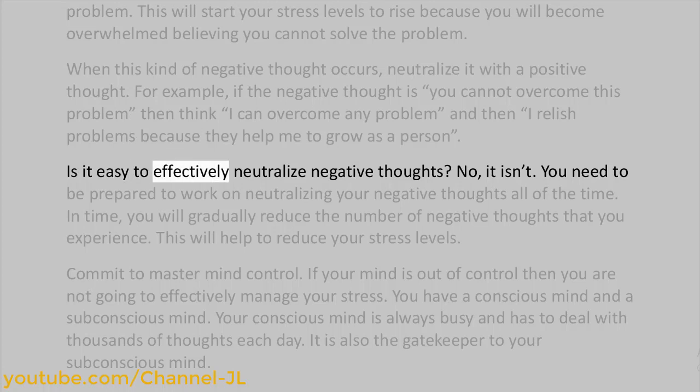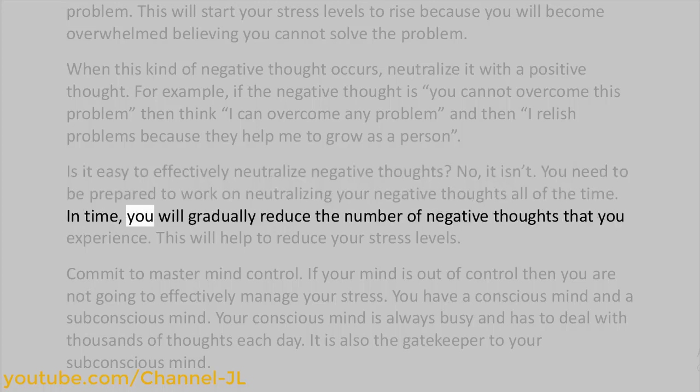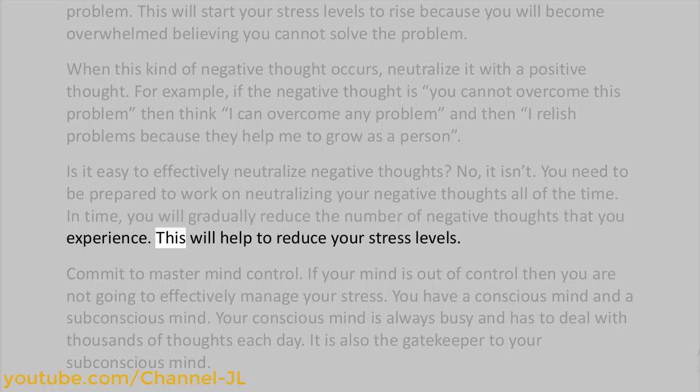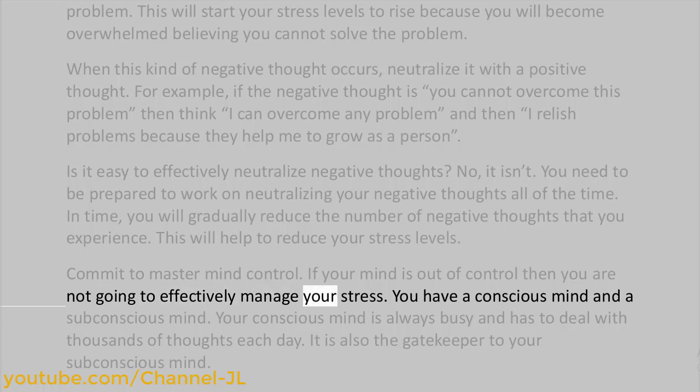Is it easy to effectively neutralize negative thoughts? No, it isn't. You need to be prepared to work on neutralizing your negative thoughts all of the time. In time, you will gradually reduce the number of negative thoughts that you experience. This will help to reduce your stress levels. Commit to master mind control. If your mind is out of control, then you are not going to effectively manage your stress.